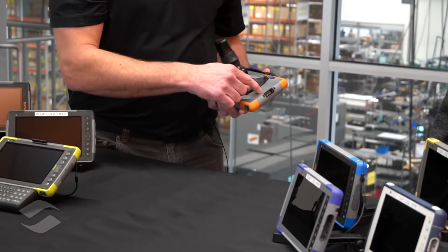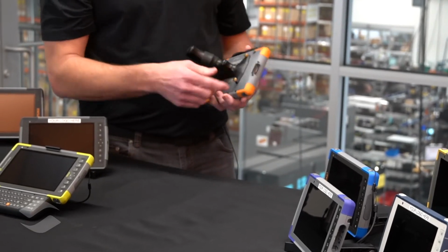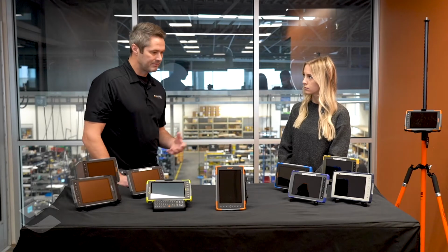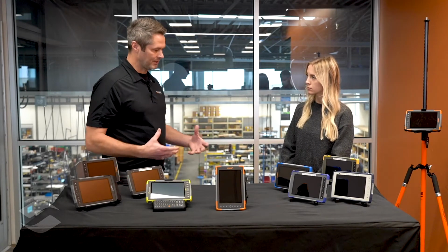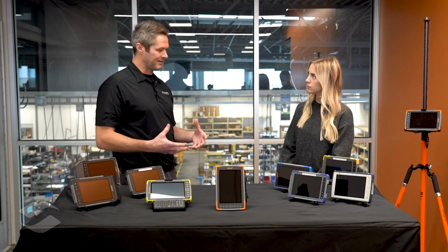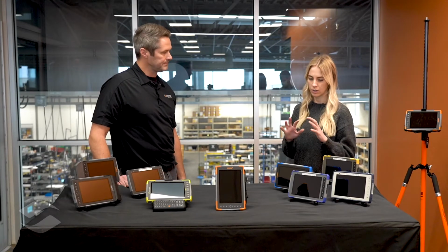So the barcode sits in here. RFID is another one that sits in the same area. So those are all customizations that we've done internally. Makes it so that it's integrated. It's fully part of the device. Easy. It actually helps keep the device rugged, keeps it all enclosed. Cool. And those are our standard.